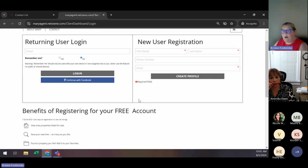It makes people an active part of the process, but also drives traffic to your website as well. So notice that we do have two options here. We do have a returning user login, and we also have a new user registration. If somebody were to come on your website and they're doing a search for a property and they want to save a favorite, or they want to maybe schedule an appointment or do something like that, it's going to ask them to register.